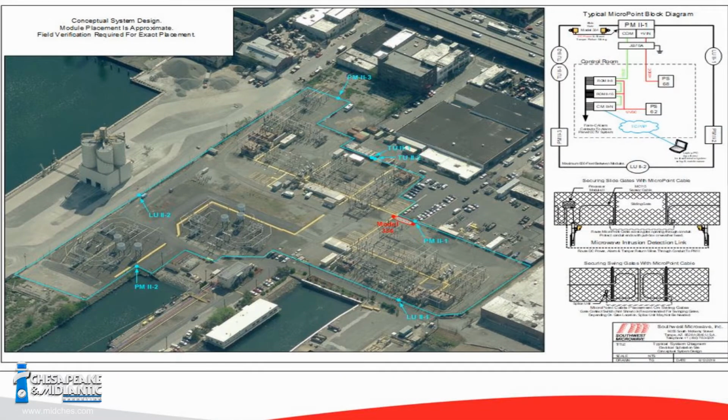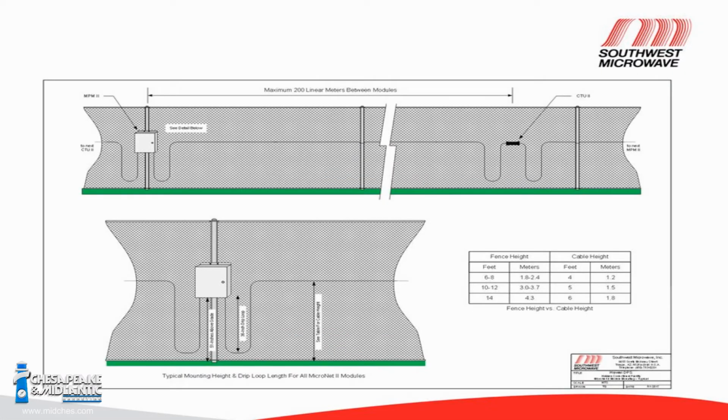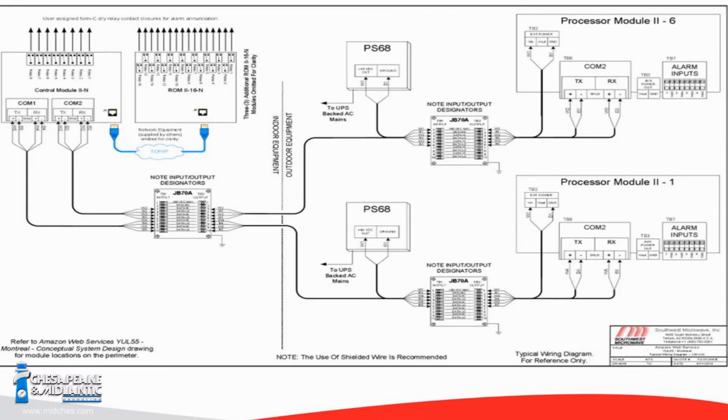Our team does put together drawings and designs. Here's some examples of that. We can show how to put the systems on the fence, what types of fencing you've got, where the boxes go, and make recommendations for all those sorts of things. So if you have any questions on any of that, these are just some examples of what we can provide.